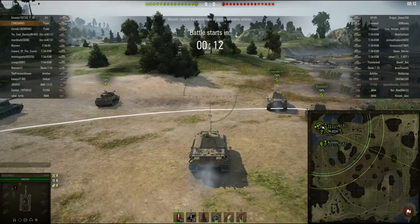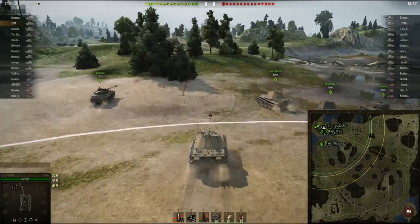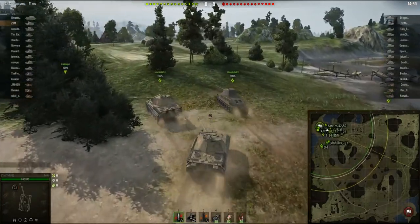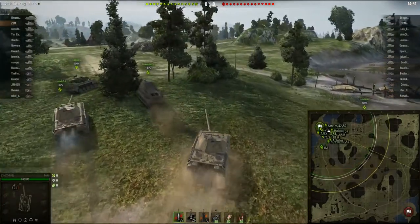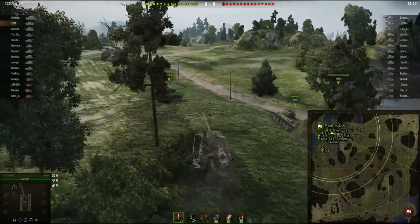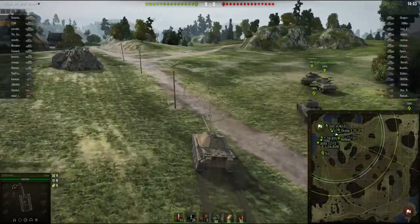In this actual game, I'm going to play this tank quite a bit more like what you should be playing a medium, which is maneuvering, flanking, and whatnot. Also, since this is a tier 6 game, I probably assume at this point I have, if not the best view range, easily right around 425 meters.